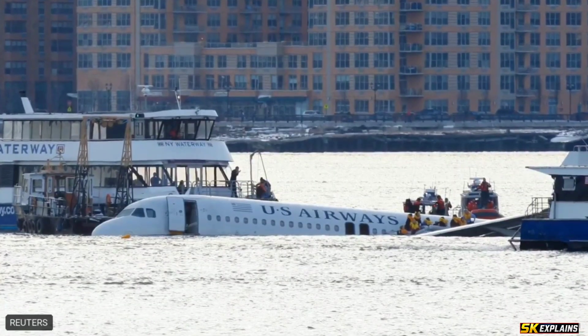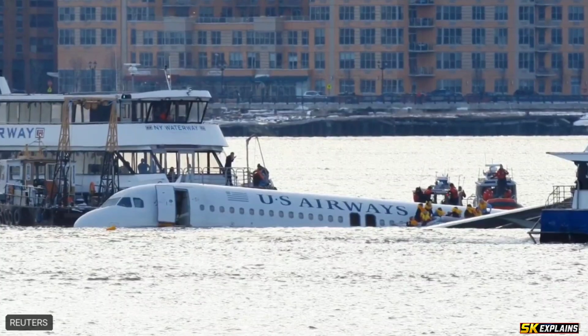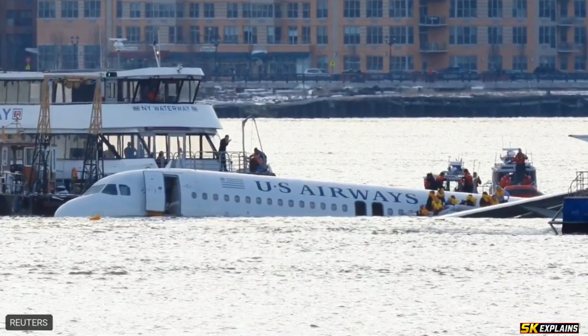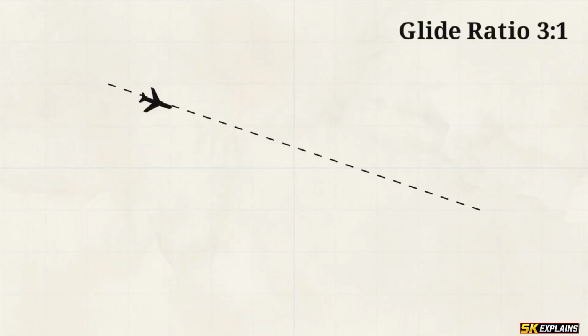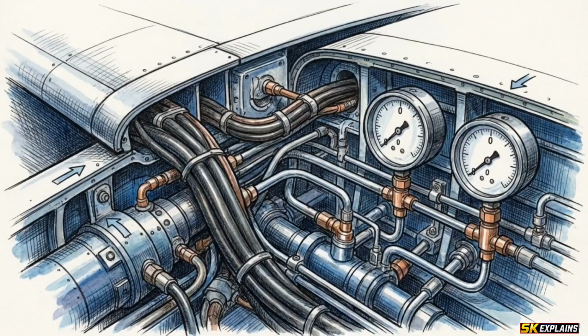Look at this photograph of US Airways Flight 1549 floating safely in the Hudson River. It proves an aircraft can survive the ultimate crisis, a scenario where a massive bird strike completely destroys the internal compressors, shutting down all primary engines simultaneously. Even with dead engines, the plane doesn't drop like a stone. Because of the physics of gliding, a commercial jet can travel roughly 3 miles forward for every 1 mile it drops in altitude. The immediate danger isn't falling, it's the total loss of internal electrical and hydraulic power. Without the engine spinning, the pilots lose the batteries and fluid pressure required to actually steer the plane.